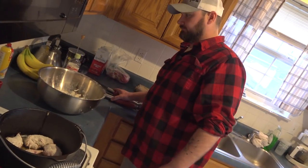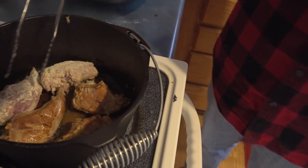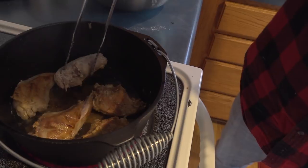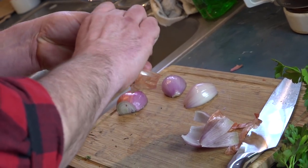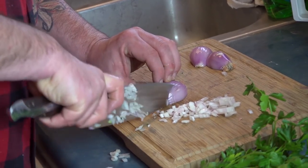What kind of oil did you put in there? Just what you had, olive oil. I can kind of smell it when it starts browning up. If you ain't sure, just kind of turn it over, and that's kind of what you're looking for, that golden brown color. While that's going, I'm going to go ahead and start prepping my ingredients to build my sauce. I got a couple shallots here. Just going to dice these up real nice and small. Do them just like an onion.